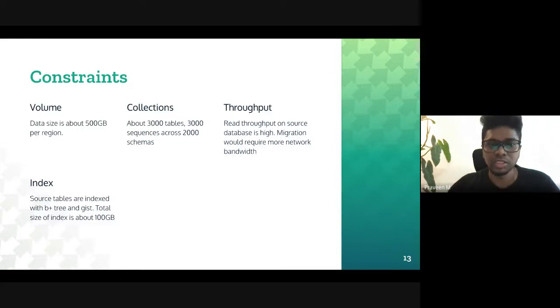So if it was 500 GB of data across one table, it would have been very simple for us because of the things that we would see in the upcoming slides. But because it is across 3,000 tables, and there were so many sequences, and also so many schemas that we had to migrate, each of these things means different data, and each has a different sort of state maintenance that Postgres itself does. So that is basically one other problem that we have.